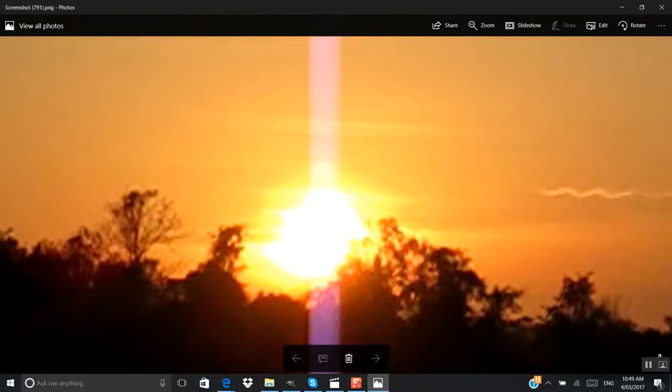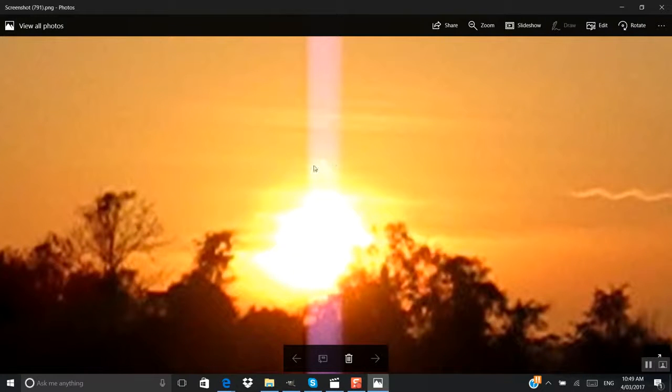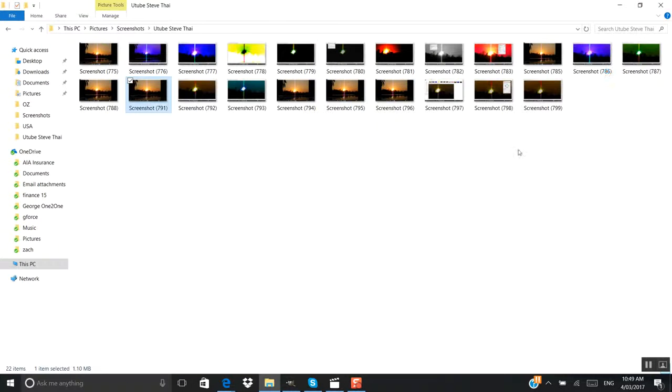Another still shot there. The interesting thing here is that you can actually see the smaller planets a little bit more than the bigger planets. And there's something up here. As I said, it's like a planet party at the sun.